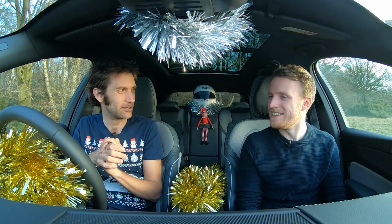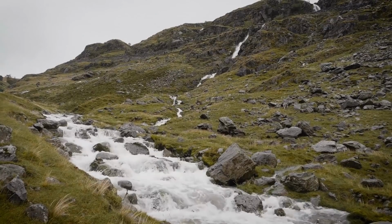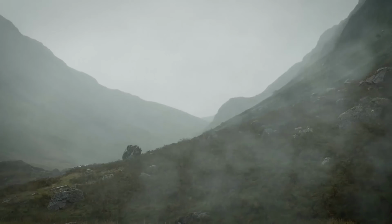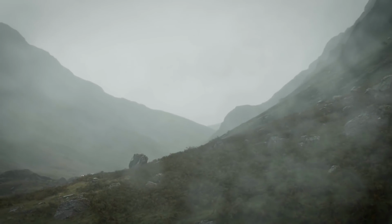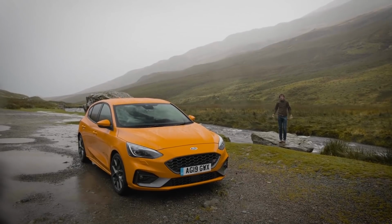Worst shoot of the year. Worst shoot. Well, it sort of leads into that for me. I think it must be the Focus ST up in the Lake District. I love the Lake District, but it was so wet. I mean, we did that intro up there, if you've seen the film, of me standing in this river, and it was literally a river coming down the road.